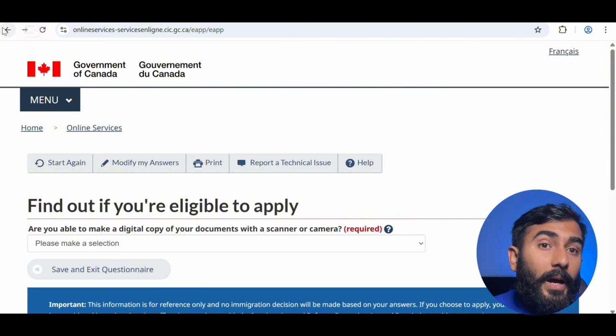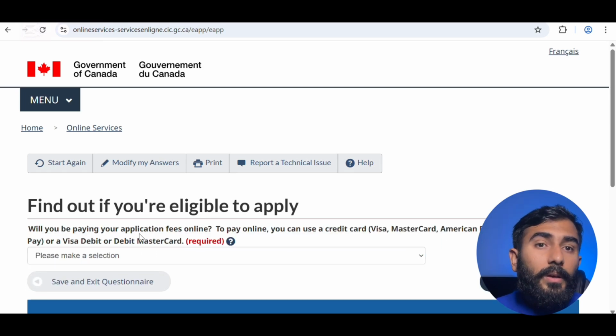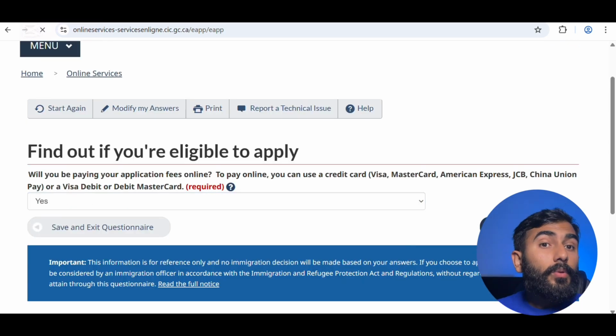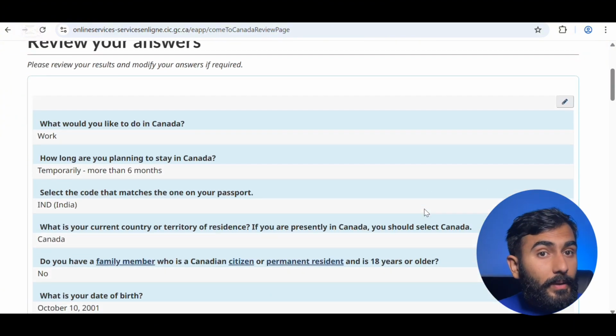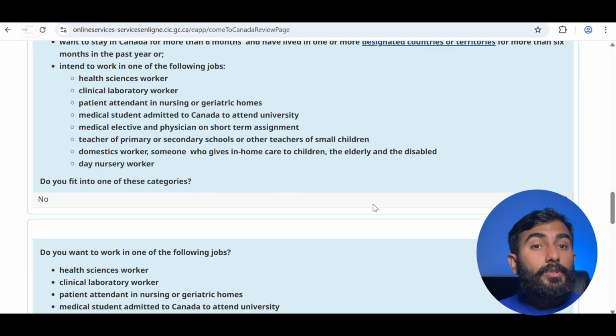Select yes. Are you able to make a digital copy of your document? Then select yes. At the end, you will have a chance to review all your answers. Take your time as these answers are the basis of your application success. Once you are sure, click continue.